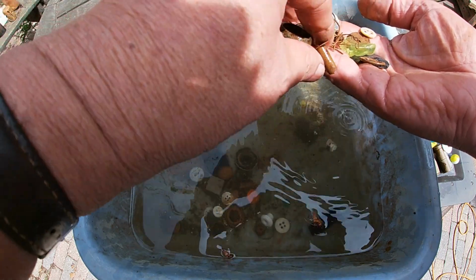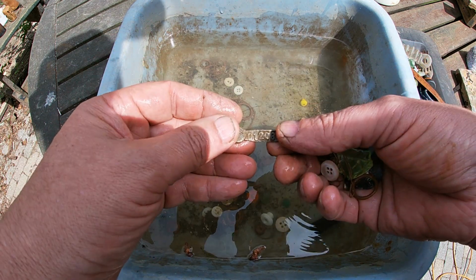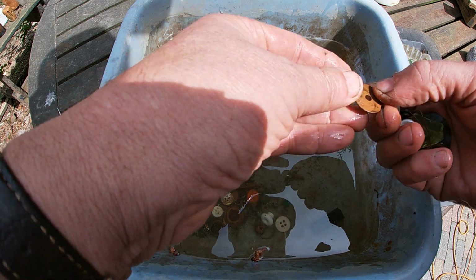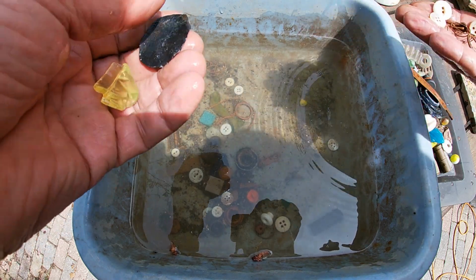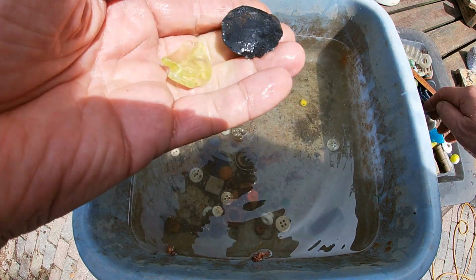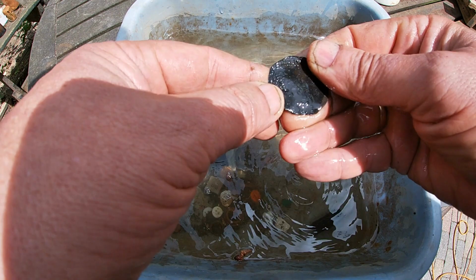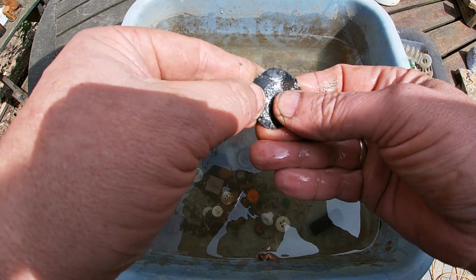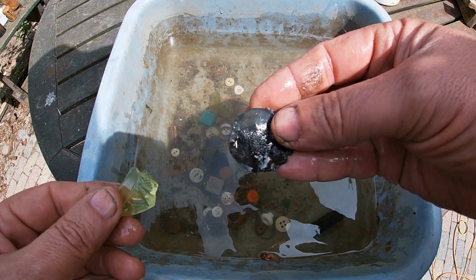Here is a special lead seal with a number attached. Great. Coin. Some strange disc, and I can fold it, so it must be lead. Maybe it's pewter. Maybe there's something on it.